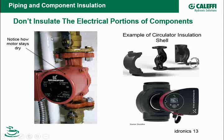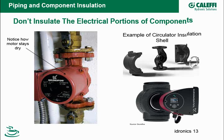And here's an example of one. You can see, obviously, this motor's running, so that motor's staying warm and staying dry, but you can see the sweat, the condensation coming off of this from the temperature difference of the chilled water going through it. So a two-piece shell like that certainly makes it easy for you to do a nice, tight insulation around this whole component and then bring your pipe insulation right up to the ends here. So I think you're going to see more and more manufacturers offering these preformed shells just to make it easier for you to do that properly.